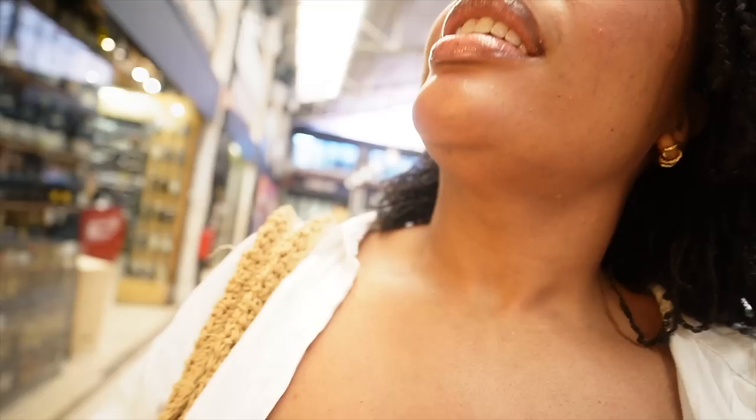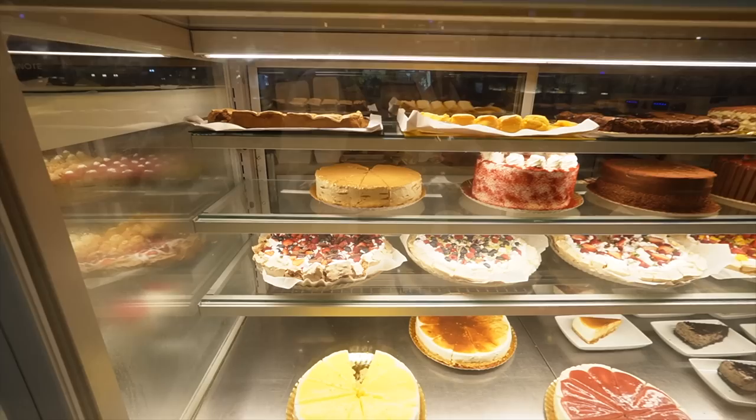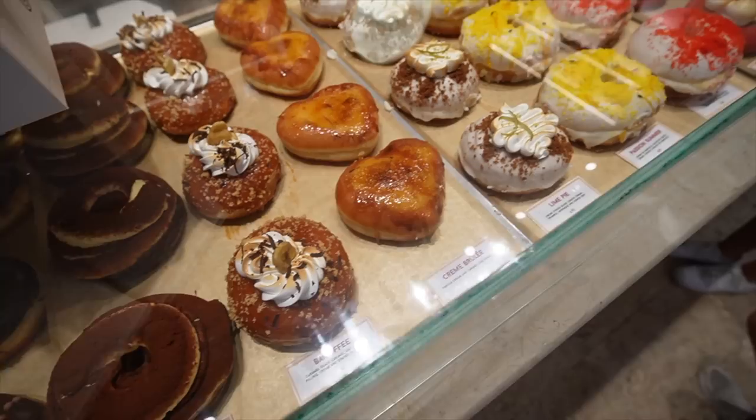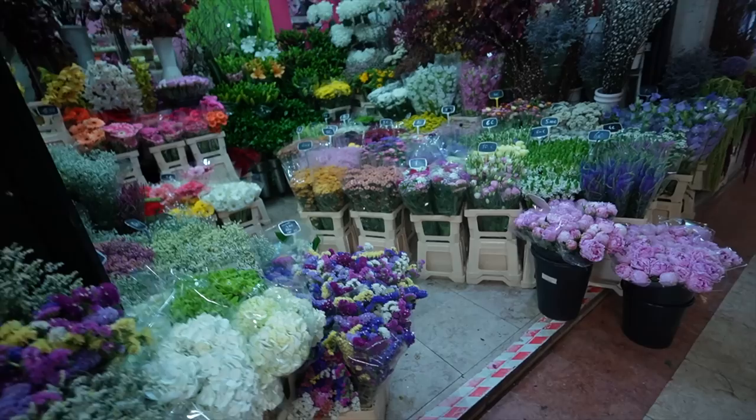Ooh, got some cakes. These are amazing. Got some flower shops. So the girls have gone to lunch now. Like I told you guys earlier, first of all, I still feel a bit full. I don't want to have a rich lunch right now. This is the traditional market, like fruit and veg and stuff.